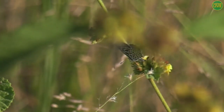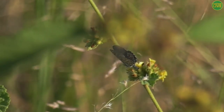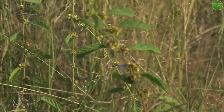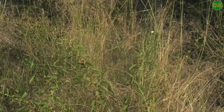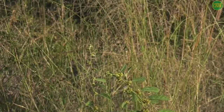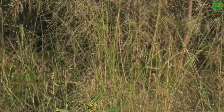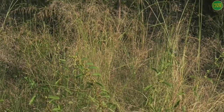I'm just quickly checking my app. A lot of them look very similar. Is he gone? Yep. Okay, hang on. Let me quickly check. Blue. Now. Is he gone?